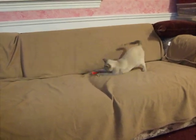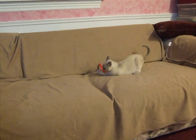Who knew that the tear strip off the top of a bag of cat food would be so much fun?